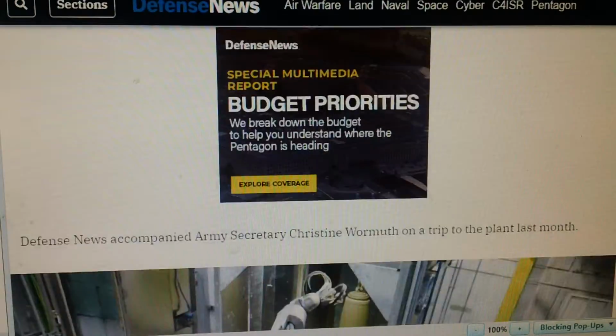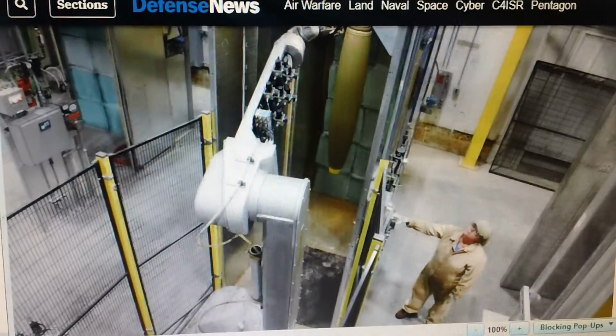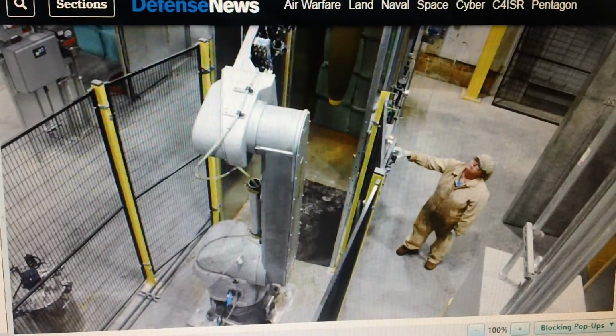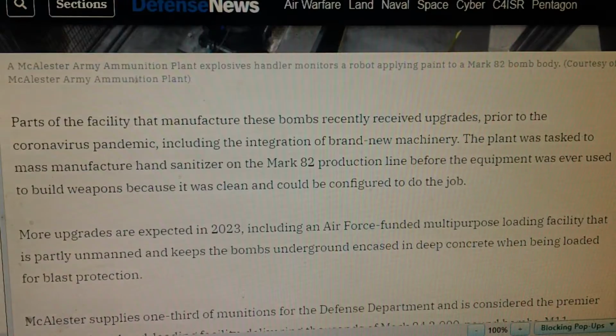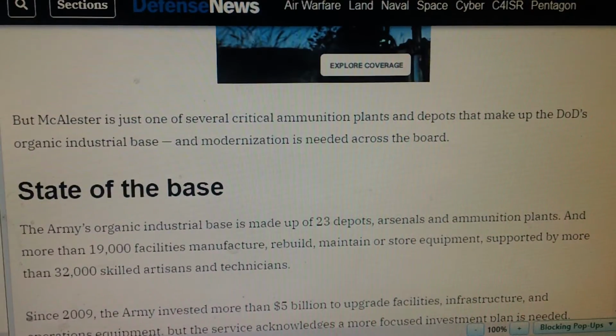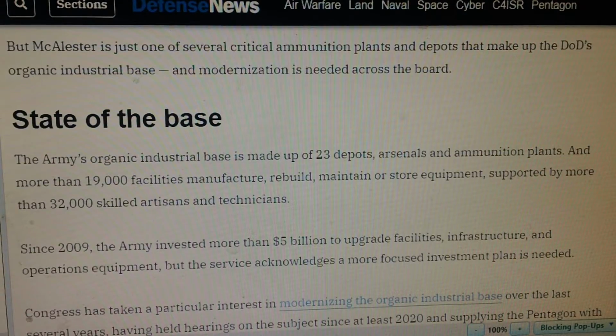Okay, now let's get to something down here. Turn everything to mostly robotic. Oh, this is nice, but why all of a sudden? Why all of a sudden? That's the thing. The Army's organic industrial base is made up of 23 depots, arsenals, and ammunition plants.